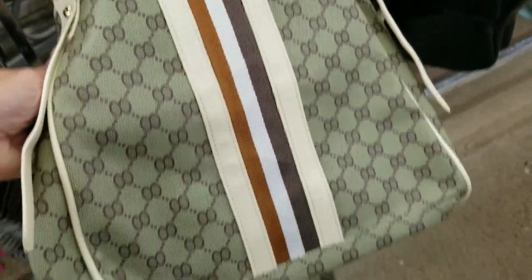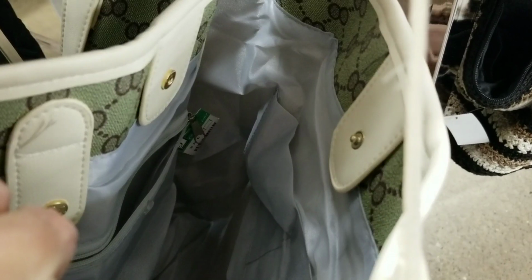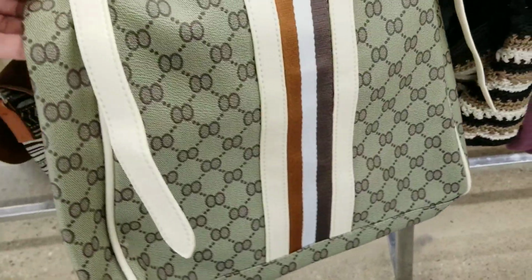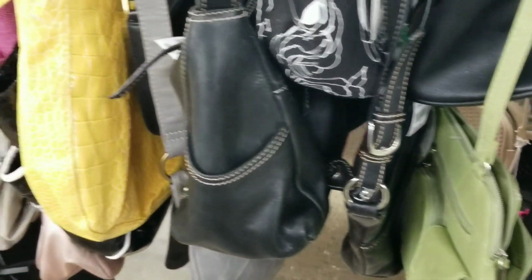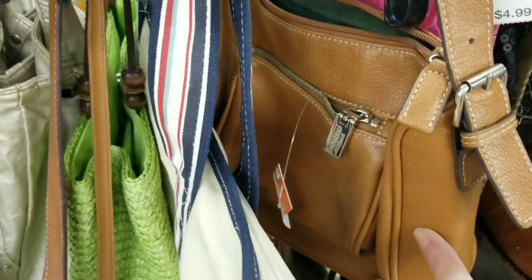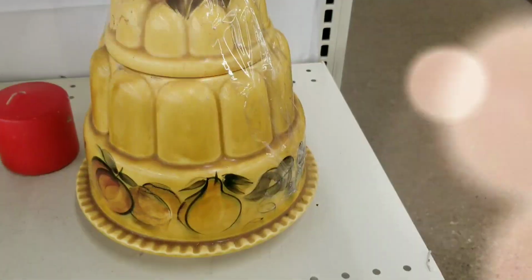Now, I'm not sure if you guys ever look at purses. I don't, except in the summertime. I like to get a straw bag for the beach or something. But I think this is a knockoff Gucci purse with the stripes, if I'm not mistaken. I did peek around to see what I could find. I have a niece who's into Vera Bradley these days, so I thought I would see if I could find any, but it was pretty bare, not a whole lot.